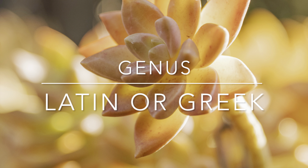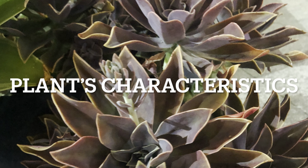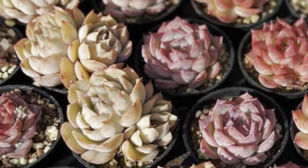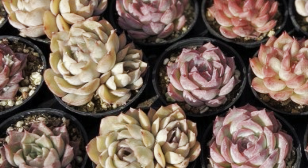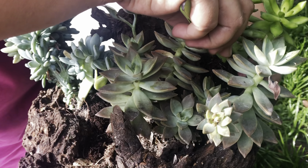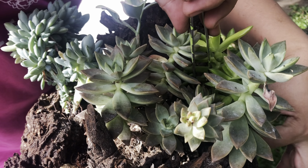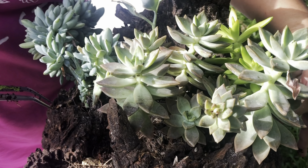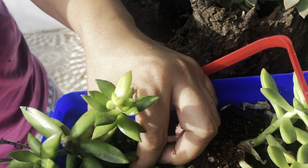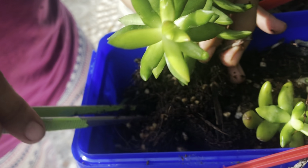Genus names are either Latin or Greek to describe the characteristics of the plant or are named after a notable person in their honor. If you're having a hard time with their identification, don't worry. Enjoy gardening no matter what. Take advantage of the benefits this plant brings. That is, to enjoy, relax, and have fun gardening with these low-maintenance plants. Experience your stress melting away as you spend time in your garden.